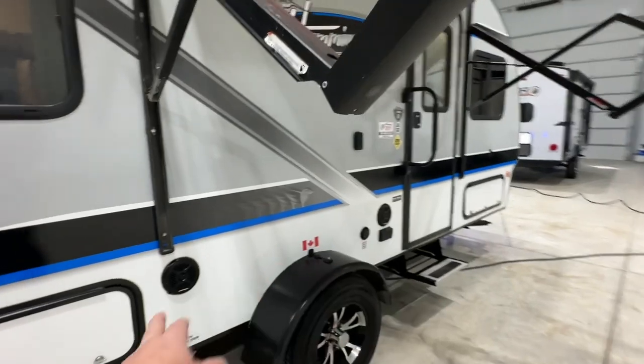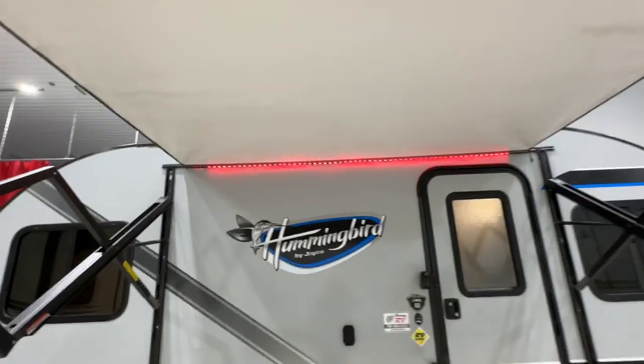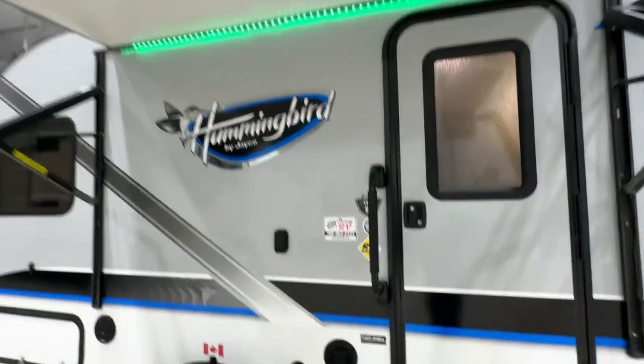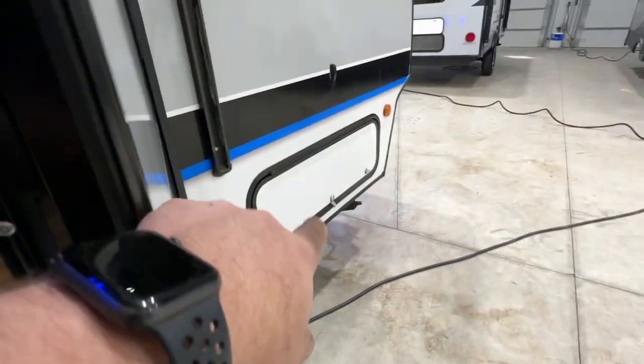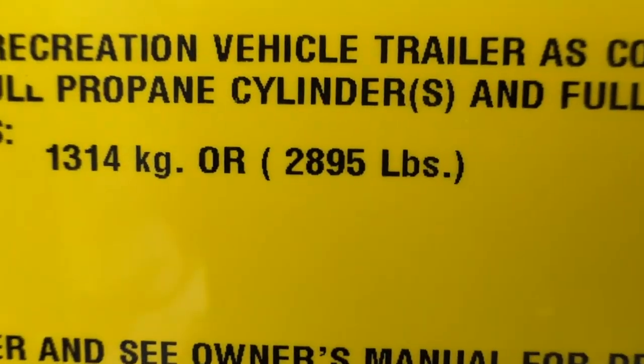Two outside speakers. And the light up here changes color. There are two or three different colors that it fades in and out of. It's going from red to green there. So you can see that it has the Furrion speakers. There's even a little clip here that you can clip accessories to, a little assist handle, aluminum step, and a front storage there. So all kinds of storage. It weighs under 3,000 pounds as well, about 2,850 or 2,900.